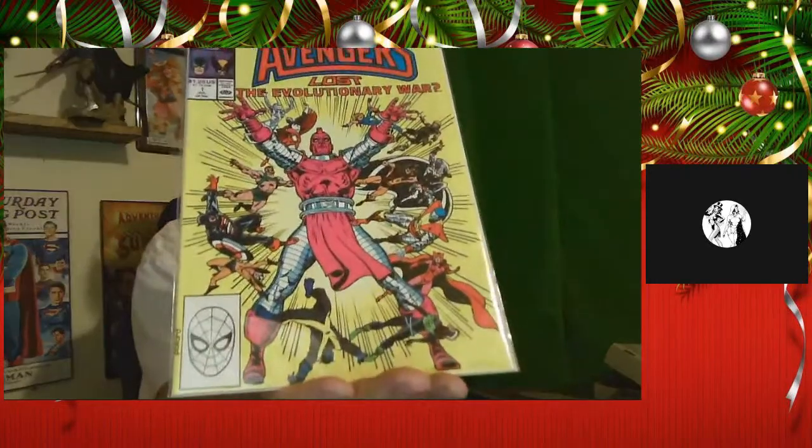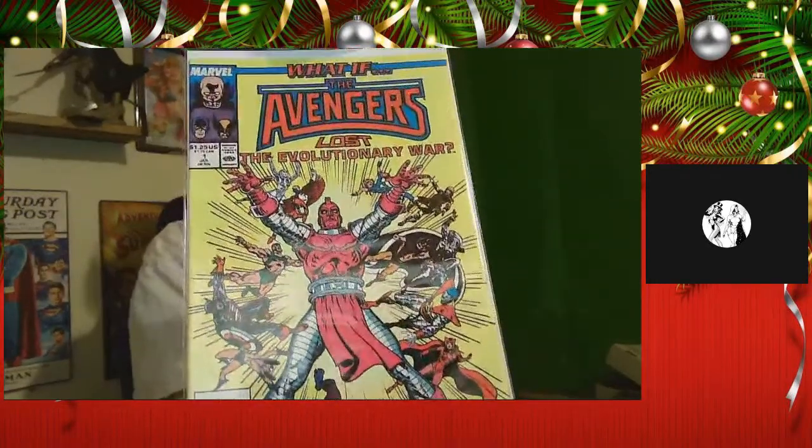Yeah. I like this run. And she looks like Captain Karen too. So I like this run, by the way. And this is What If #1. What if the Avengers lost the Evolutionary War? It's issue #1 of the second big run of What If. Mm-hmm. There was a one-shot special released between that series and the original series. So technically, I kid you not, because there was a one-shot, this is considered volume 3. I never understood that, but there you go.